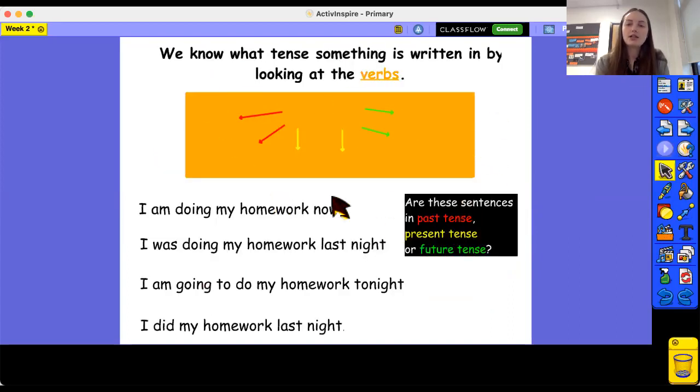We can tell what tense something is written in by looking at the verbs in that piece of writing. What's a verb? It's an action word. Remember, well done if you've remembered that one. It's an action word. It's a doing word, something that's happening or happened or will happen.